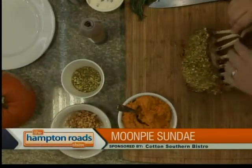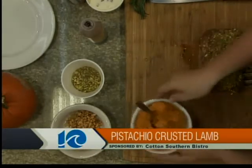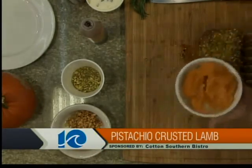Okay, our rack of lamb is done, and it's very important to let your meat rest. You've got to leave your meat alone for a little while to let the juices go through it. But what we've done here is I've got some mashed sweet potatoes, which is another little fall favorite of mine. You can just take these and plop them right in the middle of the plate. Okay? They don't need to rest. No, they don't need to rest.